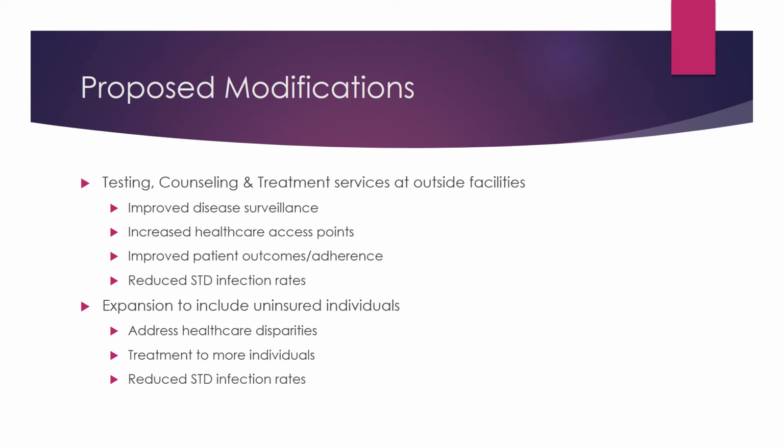And then that would ultimately reduce the overall STD infection rates within the state as well as at the national level. So those are my two proposed modifications to the policy as it stands.